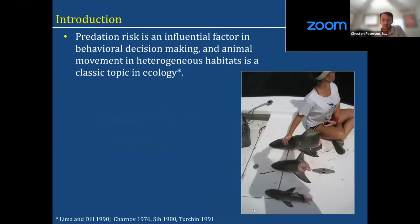And so I should have mentioned there are a couple of pictures here of just some sharks eaten by other sharks, so hopefully that doesn't bother anyone. But this is a major thrust of this project. So predation risk is an influential factor in behavioral decision-making, and animal movement in heterogeneous or mixed habitats is a really classic topic in ecology. And so a lot of the research done in these fields has been historically with terrestrial organisms such as insects and spiders, looking at how they move through a patchy landscape of, it could be bushes or forest or whatever. And now we're trying to turn those concepts to other species, which may be a little more difficult to study, such as marine fish, and especially sharks.